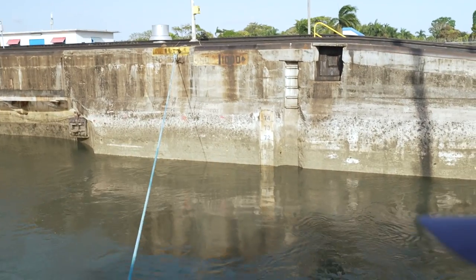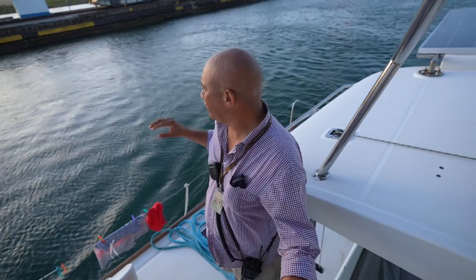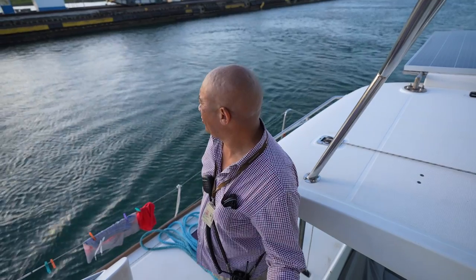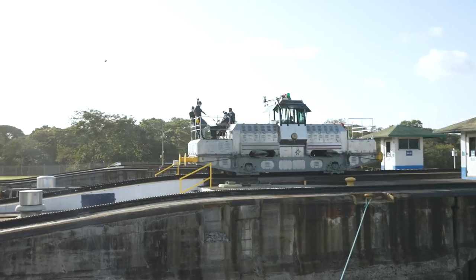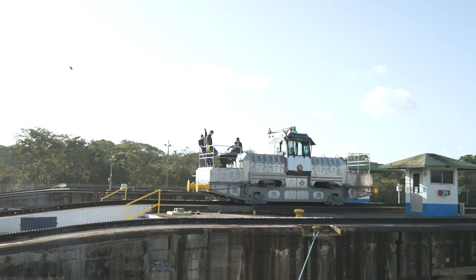All right, we're about to hit 70, so it's 70 feet now. Each cable can tow 35 tons of pressure. So this mule, or locomotive, we call it mule here, can tow 70 tons of pressure.